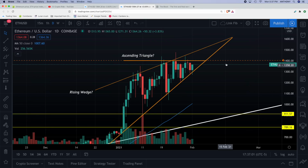But in order for this to become a rising wedge, we would need to see this break out and then hit a ceiling right around here, around $1,480, then come back down and break past, let's say, $1,342 on the downside. And it would need to come with a lot of volume. We'd need to see a significant move to the downside with a daily close for me to be convinced that this is actually a rising wedge.